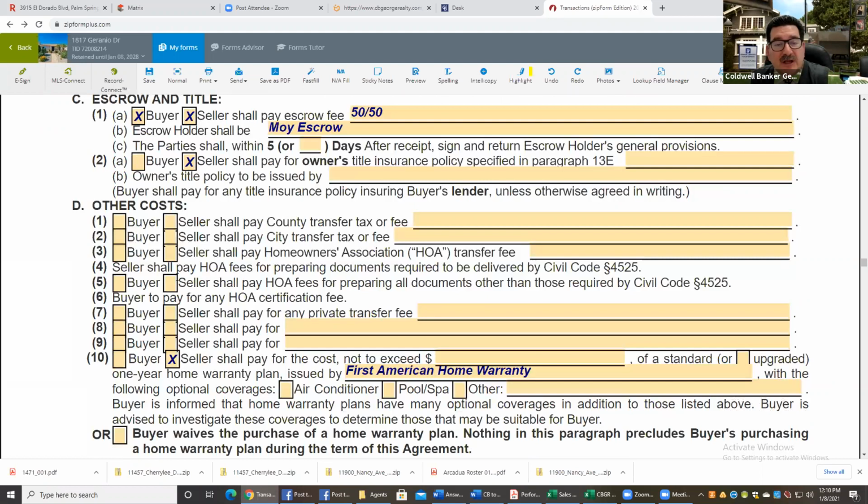Now here on the condominium, if there is an association, it is a negotiable item. Usually when I'm writing the offer, I want to say seller pays transfer tax. If I'm in a city where there is a transfer tax, I put seller pays the city, and I put "if any" because maybe I don't know if there is one. I know for sure every county in the state of California has a transfer tax. Cities, I'm not sure. San Francisco has a transfer tax. I wouldn't doubt it because they're crazy.